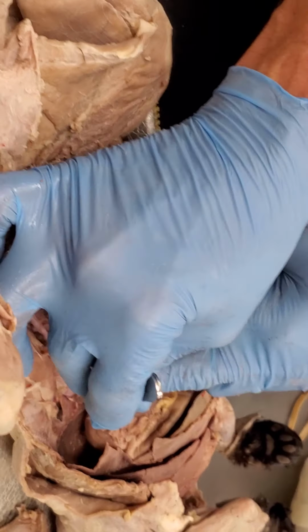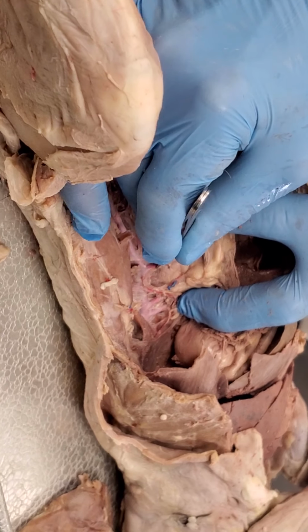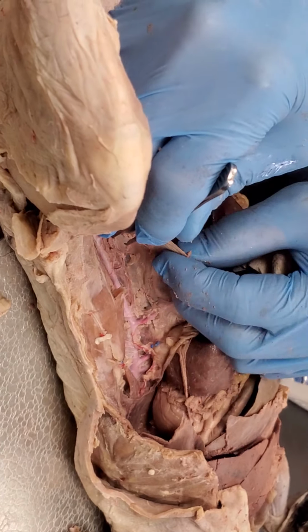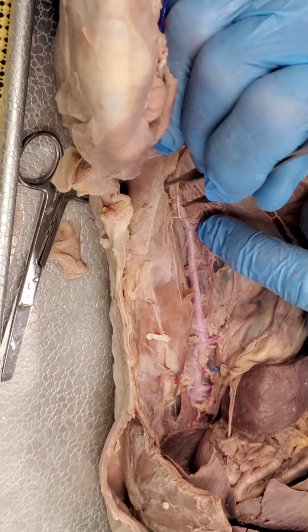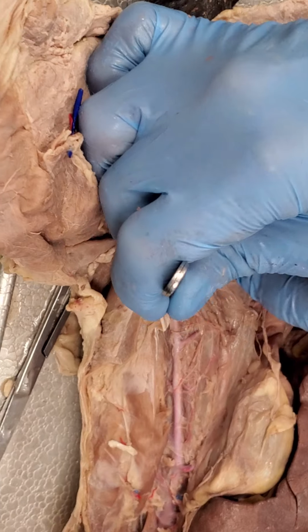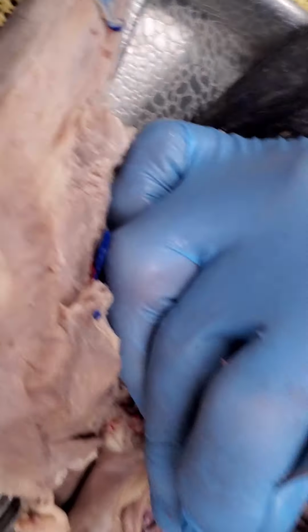Okay, so there again, there's your aorta. You got celiac trunk, superior mesenteric, left renal, right's on the other side. Let me grab the colon here. That's inferior mesenteric, going to the colon. Then you go down, and there's the end of the aorta. See it splitting? You got the external iliacs.